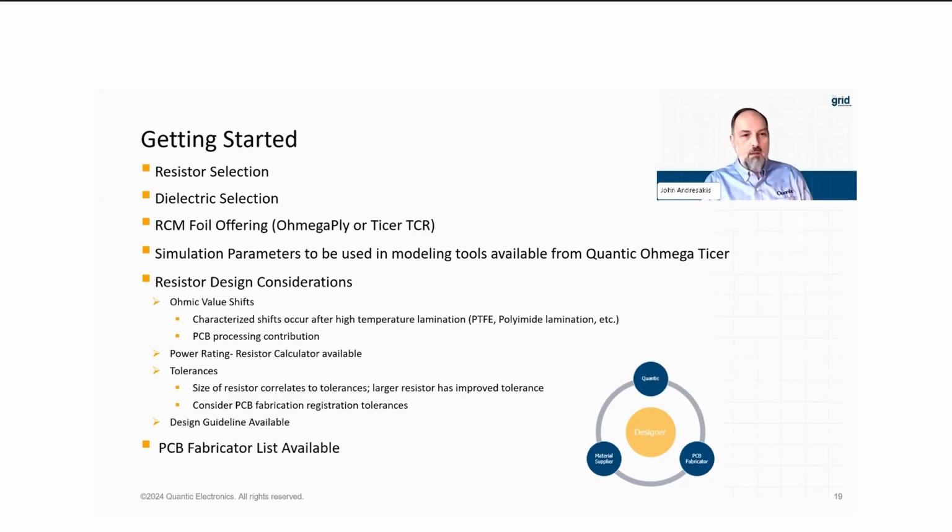Now, for the resistor selection, you should really look at the tolerancing that you want. If you really need a very tight tolerance resistor, then this technology will not give a plus or minus 1%. It's typically more in the 15-20%. But it turns out in reality, just because you can buy a plus or minus 1% resistor doesn't mean you need it.